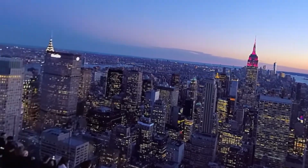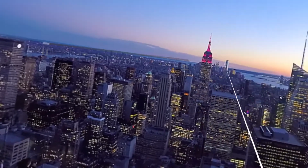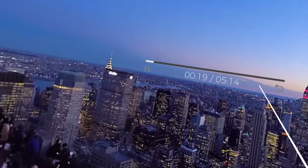The Big Apple, Gotham. Whatever the name, this place needs no introduction. Our journey begins from the top of the Rock at the Rockefeller Center.